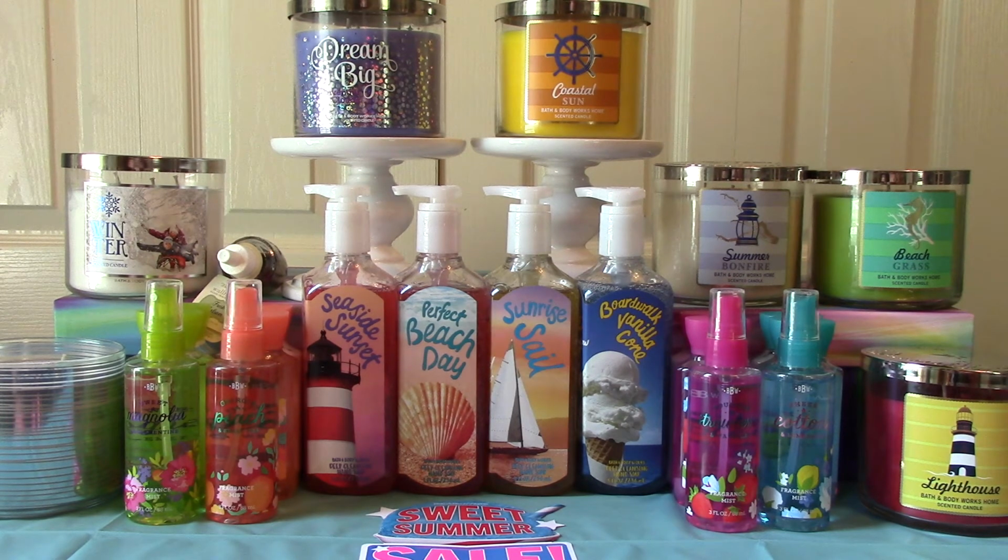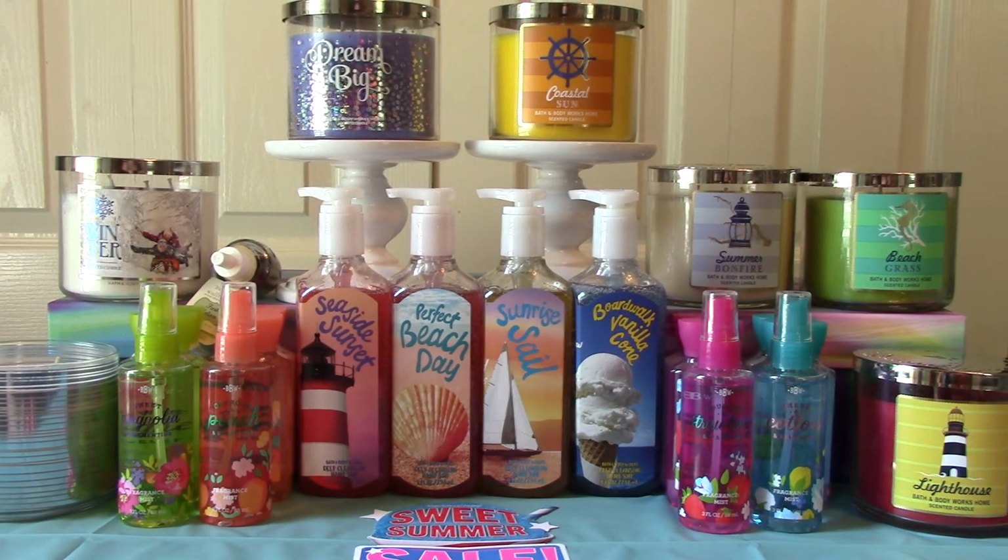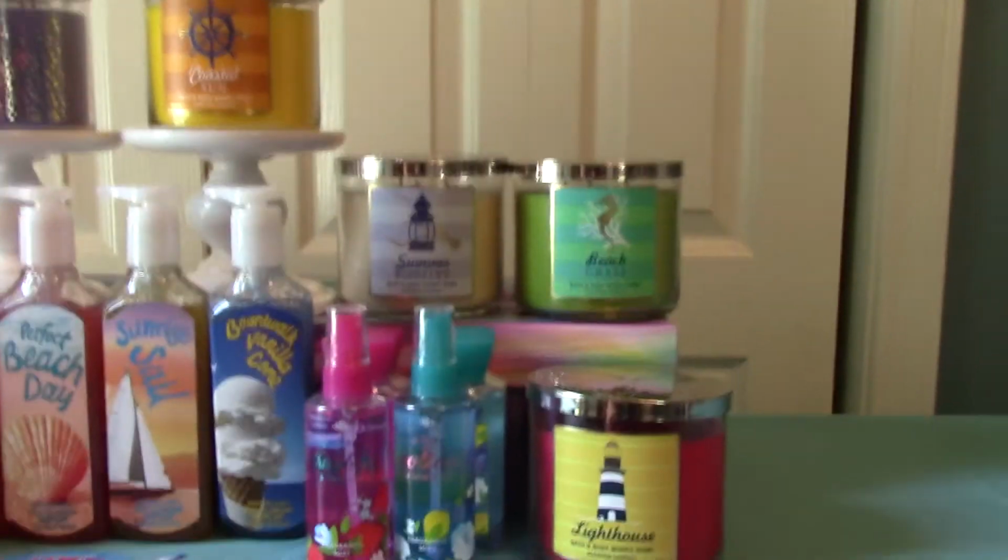So I know a lot of these candles and the soaps have been talked about for people that are close to those. So I'm not talking about their notes or anything. I'm just going to show you what I actually purchased. But I know that they've kind of made their circulations out there and people are already kind of aware of it. So the kind of coastal candles that came out were $12.